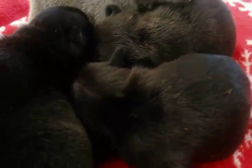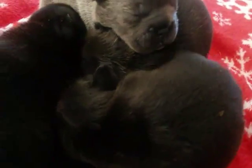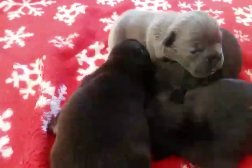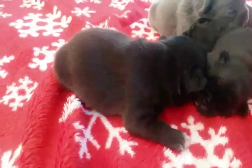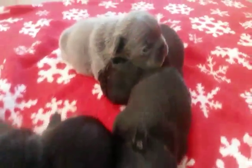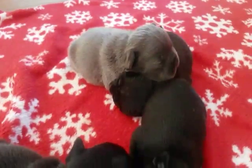Then we have Tiny. She is just tiny. She's about half the size of the others. We call her Little Bit. They are just precious. Then we have our cute little male. Let's see if we can get a picture of him. There he is. He's a good looking little guy. They've just eaten and are ready for a little nap. They're so precious.